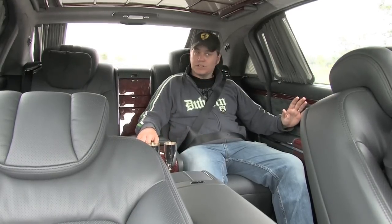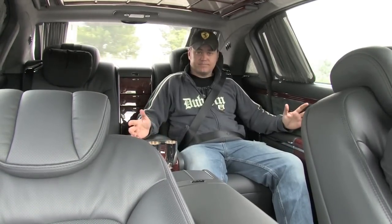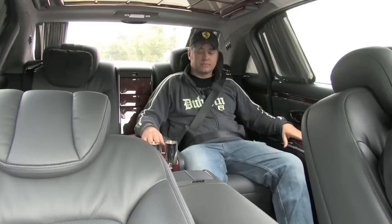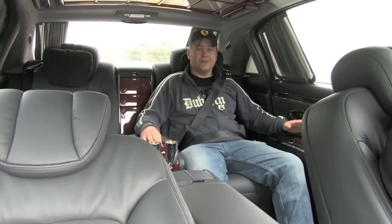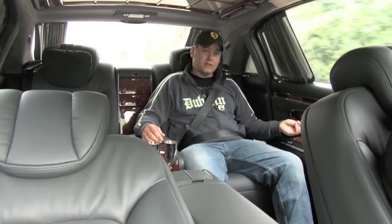But it's a 12-cylinder car. I mean, listen how quiet this is. It's library smooth. We're going to accelerate onto a highway road here, and as we do it, there's nothing. It's so smooth. You don't hear anything. You don't feel anything.